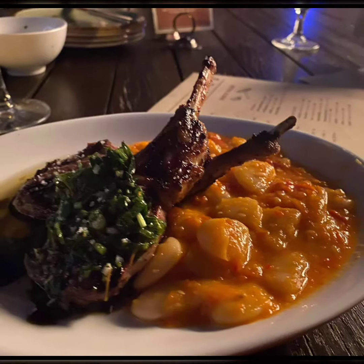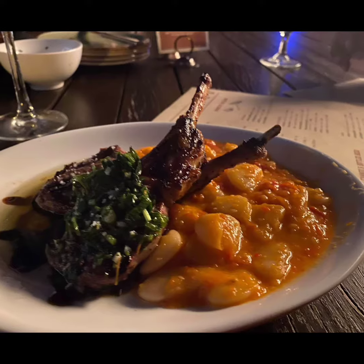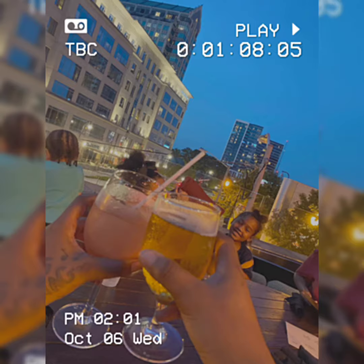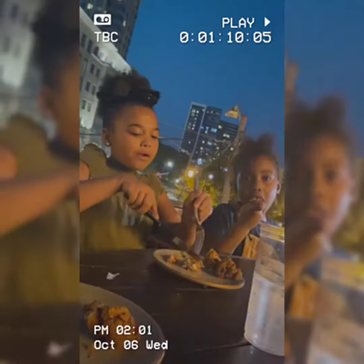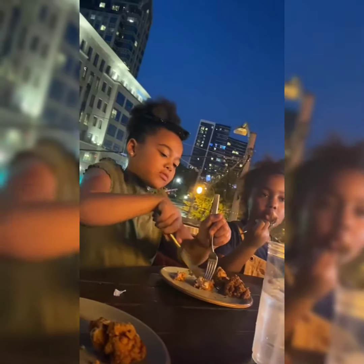I ordered the lamb chop special. Now it comes with the side of butter beans. I'm not too crazy about butter beans, but let me tell y'all, these were some good butter beans, okay? We had a couple of drinks, and we also let the kids do their own little review on some gourmet chicken tenders.